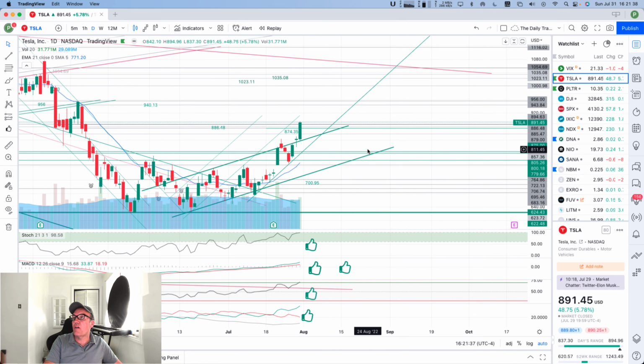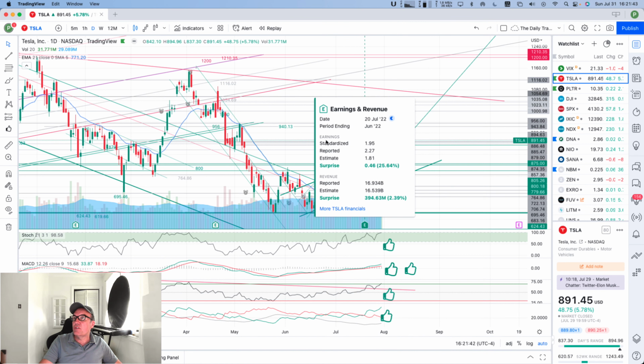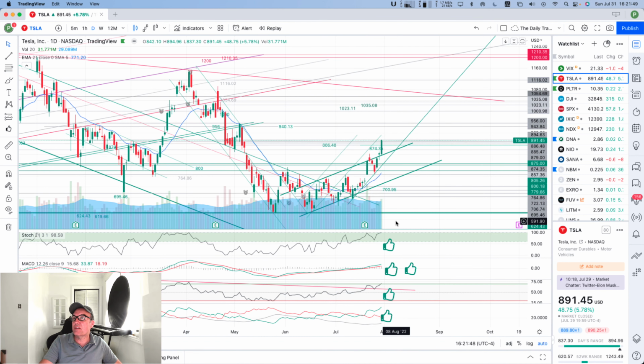Yes, a very good week last week for Tesla. We had the earnings call, and it was pretty good. Earnings had a 25% surprise and 2.39% surprise in terms of revenue. This was just right here on this candle. And then boom, the stock went pretty up, came down a little bit, but stochastic stayed above 60. When stochastic stays above 60, it's just a small pullback. It should not come down to where it was before.